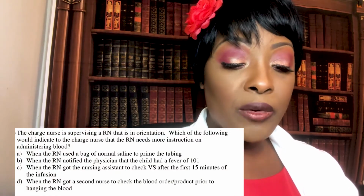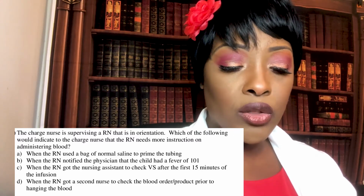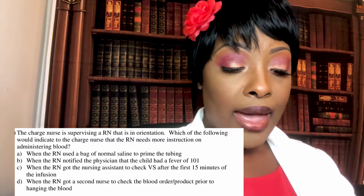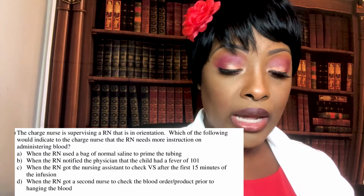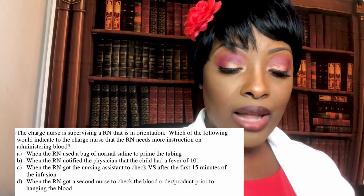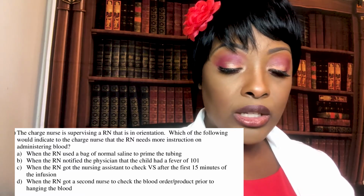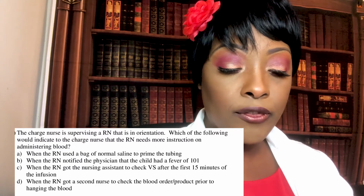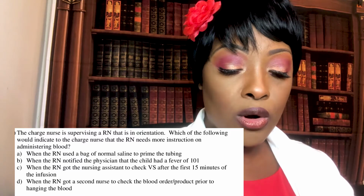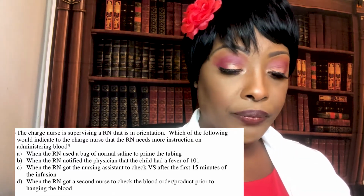The charge nurse is supervising an RN that is in orientation. Which of the following would indicate to the charge nurse that the RN needs more instruction on administering blood? A, when the RN used a bag of normal saline to prime the tubing. B, when the RN notified the physician that the child had a fever of 101. C, when the RN got the nursing assistant to check vital signs after the first 15 minutes of infusion. Or D, when the RN got a second nurse to check the blood order and blood product prior to hanging the blood.